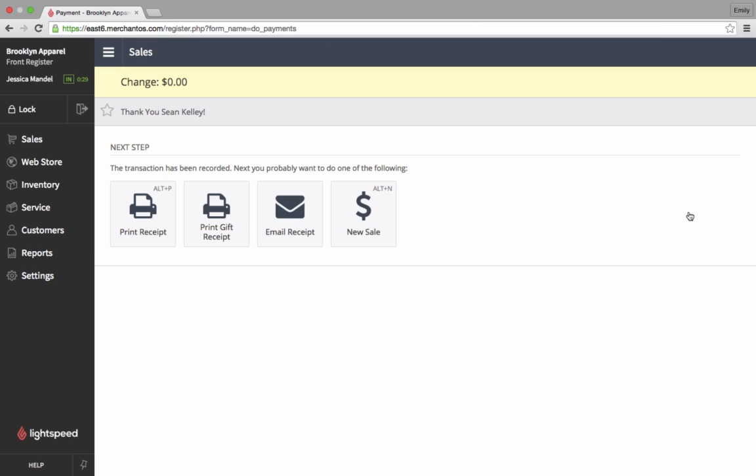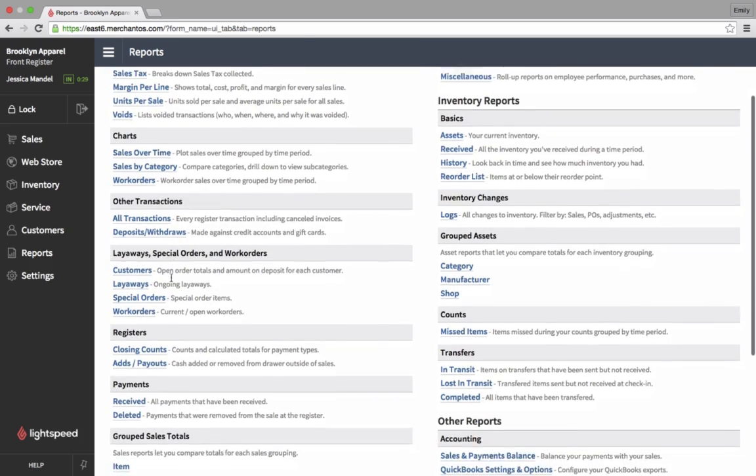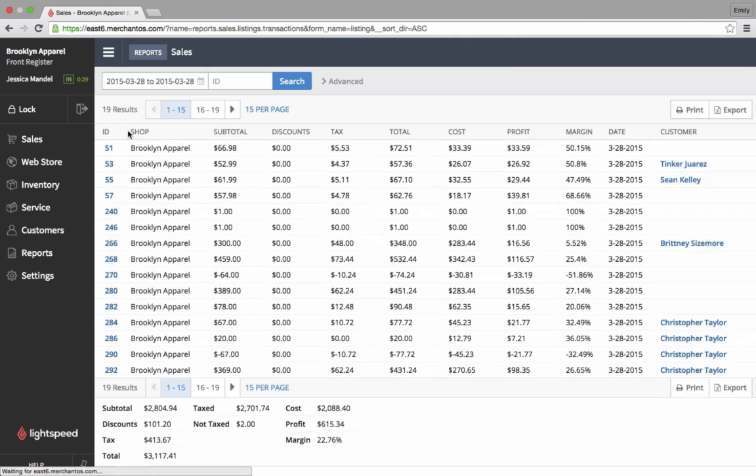Now, as a store owner or manager, what's most important are also reports and checking in on the status of your company. To do so, you can simply click on the Reports option on the left-hand menu. You can see that we have a variety of reports available. Let's take a look at a common one, the Totals report.